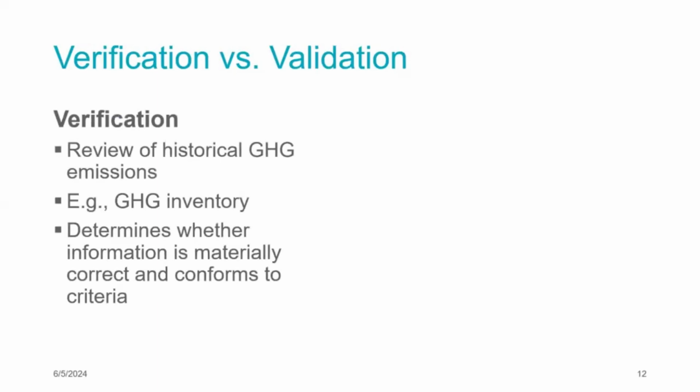Verification is a review of historical greenhouse gas emissions, meaning that the emissions have already happened. And this is most often in the case of a greenhouse gas inventory for an organization, but it can also be for an offset project. So it'll determine the reductions that happened through the offset project. And verification is determining whether the information is materially correct and conforms to criteria.